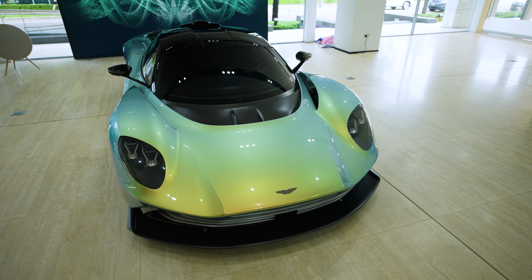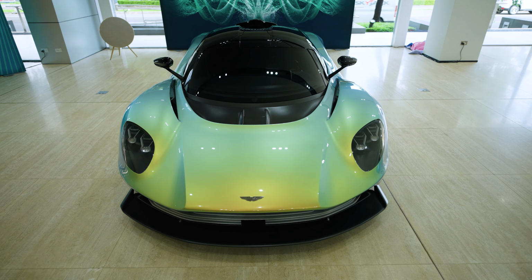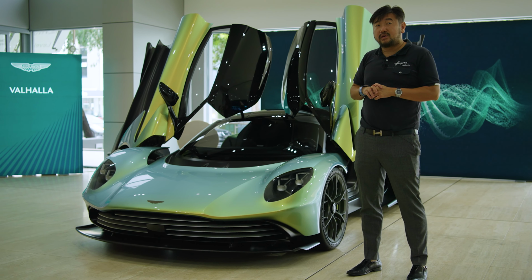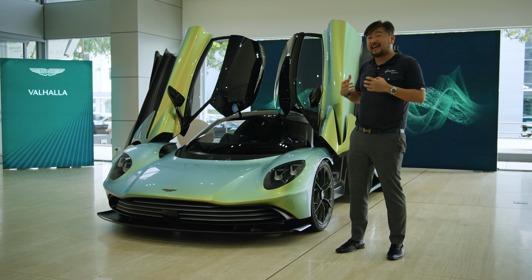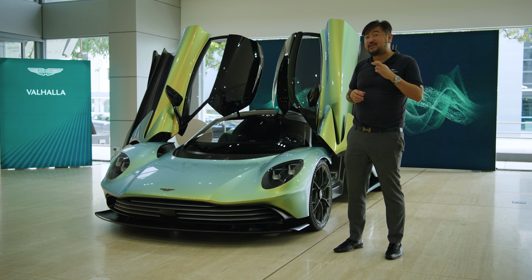I don't think there's anything like it on the street. Looking forward to when they actually release this car. It's been delayed a few times, but hopefully end of 2024, Aston Martin will finally start building these cars. But I'm really looking forward to how this car sounds and performs. Got high hopes.